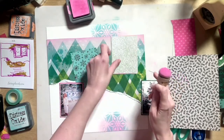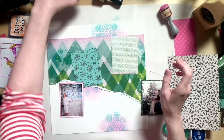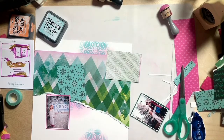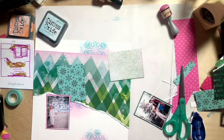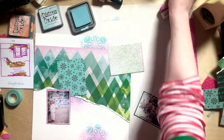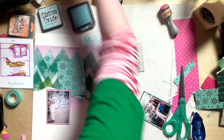Okay, I don't want that one in the pink. Nope, I want it in the blue. I wasn't sure, so I just did one more. I'm not worried that there's a bit of pink, it's fine. My blue blooper has gone where? Where did you roll off to? That's not blue. This one.